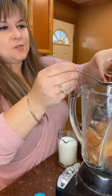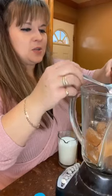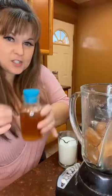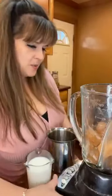Now this is to taste. If I find that it's not sweet enough for me, I will just add a little bit more. This just stores in the fridge. I make up a whole bunch at a time, and then I can use it throughout the month. All right, so now I need my matcha.